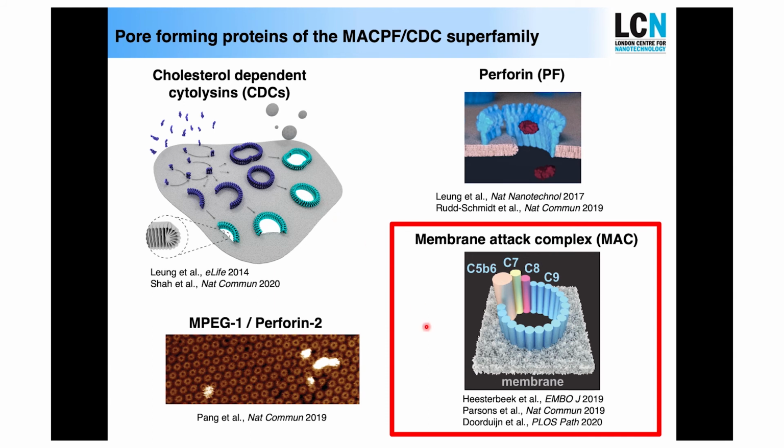Now, for today, I'll focus on the membrane attack complex, which is a complex consisting of complement proteins. Complement is a system of proteins in our blood. And what this membrane attack complex does is it punches holes in bacteria, and particularly in gram-negative bacteria. If gram-negative bacteria enter the bloodstream, the membrane attack complex punches holes in these bacteria and causes them to die.